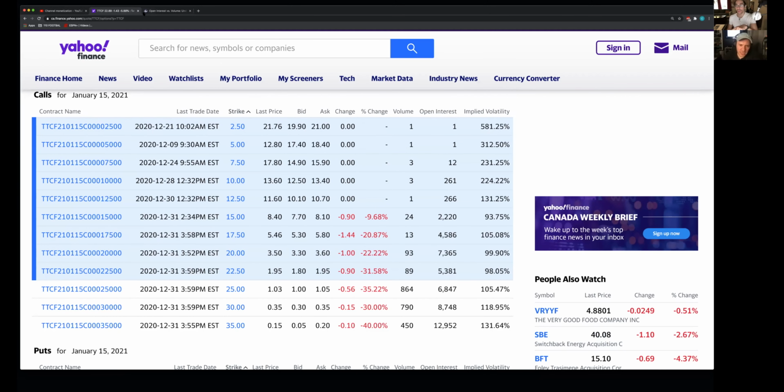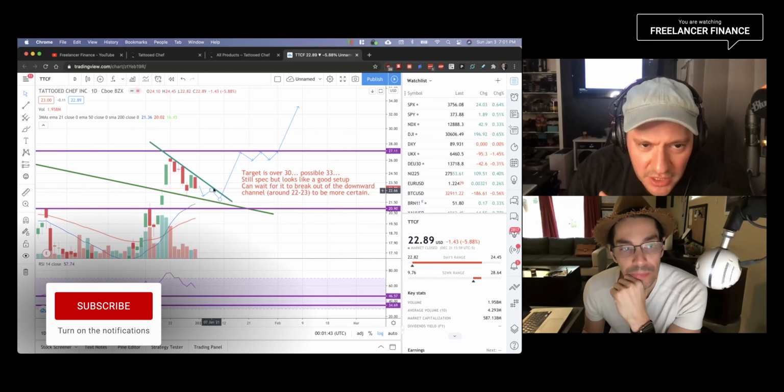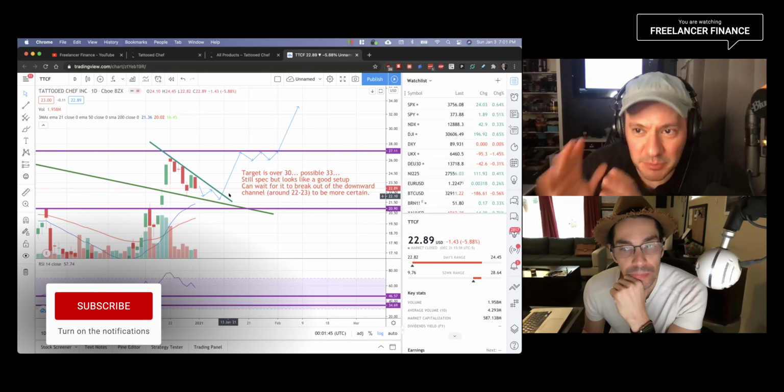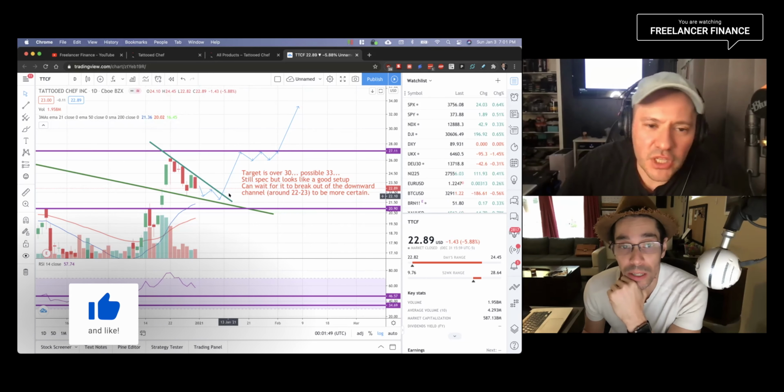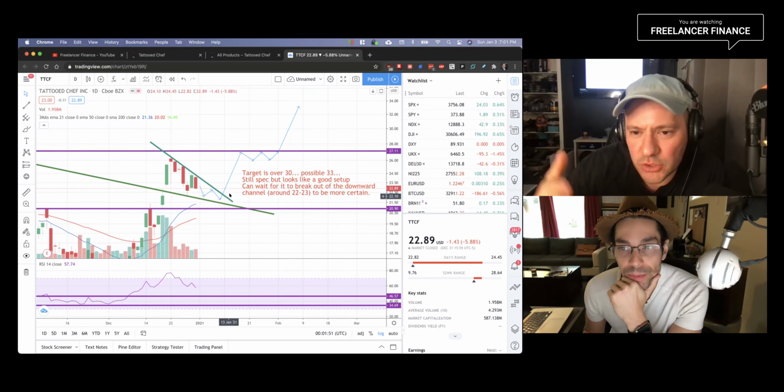Let's just look at one last time. As soon as we are above this line, it's bullish. You should be buying it if you want the stock. You should be in already. Well, look, some people are trading it. I can't control if people are trading it.